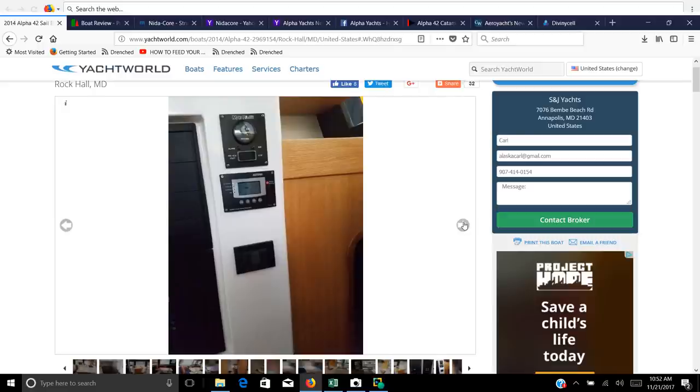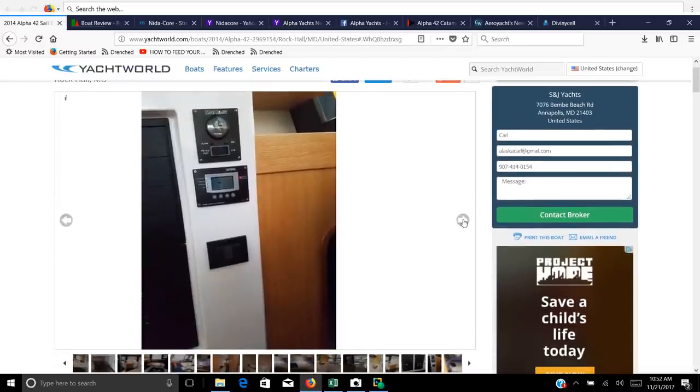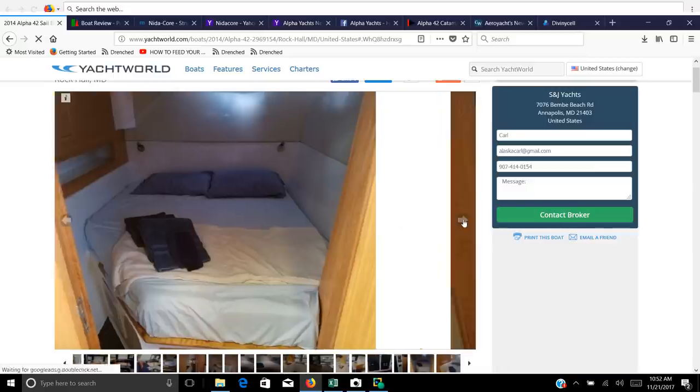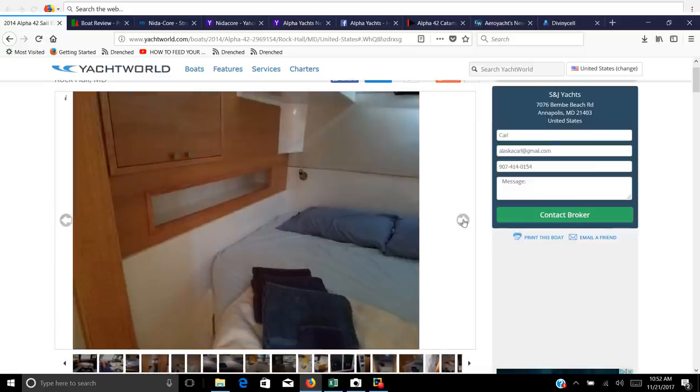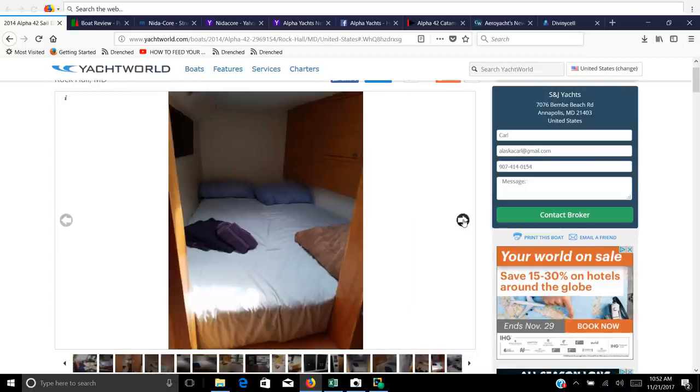I'm not 100% sure what is being controlled here. I would say this is your solar charger. And with my bad eyesight, I can't read what that is, but this obviously is a solar panel charger, your battery maintenance charger. Not 100% sure what that is. And of course, there's no caption on the video to tell you what that is. So. All right, another view of one of the other heads, or one of the other staterooms. Pretty typical. Another view of the shower, I guess. Another view of the head.